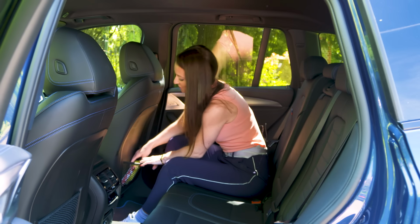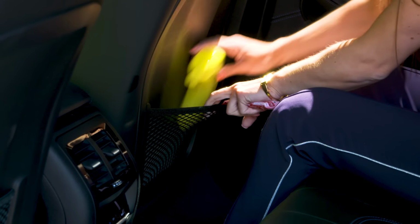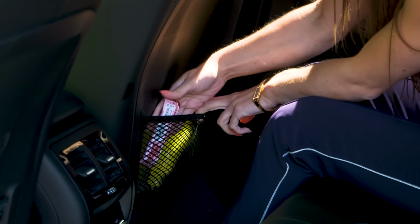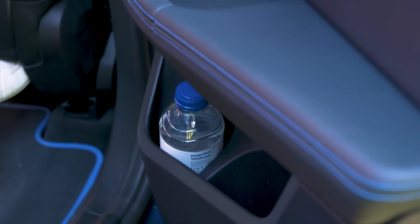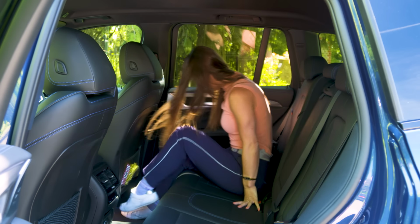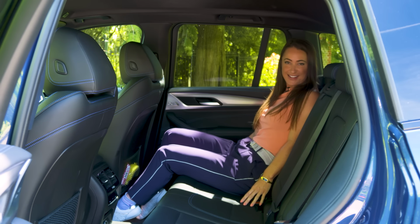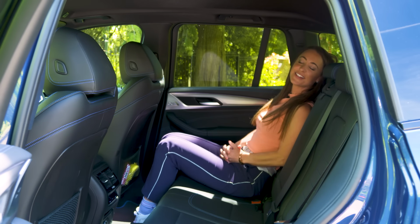There's some decent storage because there's somewhere here for healthy snacks. And there's decent sized door bins, very useful. And if you are carrying people in the back here regularly, it's worth going for the extra reclining backrests, which are actually very comfortable.